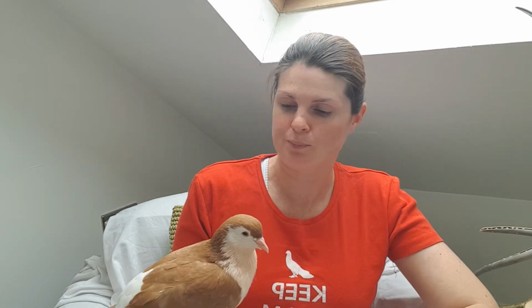So that's the advantages and disadvantages of choosing to either buy from a breeder or acquire from a rescue. And that's something you should think about when you're thinking about acquiring a pigeon. The next thing you should think about, other than where to acquire the pigeon from, is what kind of pigeon do you want to acquire?